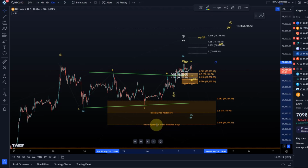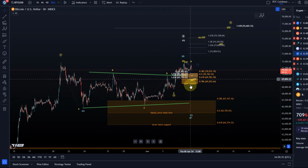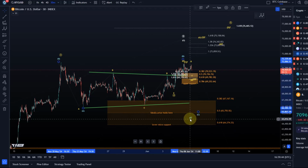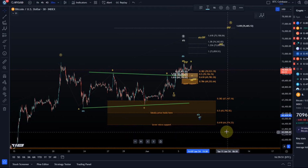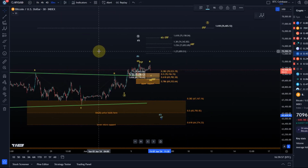Just rename that now. Lower micro support. And the idea would then be, okay, this wave 4 maybe never finished as a triangle. Which wouldn't be too surprising because I don't trust the triangles. However, as long as we're holding relevant levels, I have no reason to, let's say, be short-term bearish. So it's all about, if support breaks, we're likely going to revisit 64,370 to 67,160. And then below that support area, okay, we're going down lower, of course, to the next support area, but we're far away from that. So that's not preferred at this stage. So I'm watching the upper support area primarily at the moment.